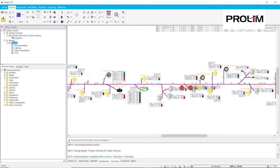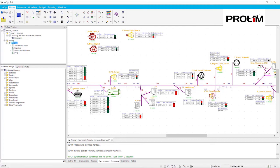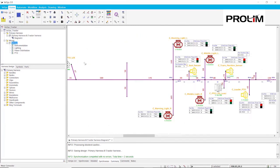Upon completing synchronization, we'll see that we now have a couple of connectors added for our brake lights, as well as the brake light switch, and also a couple of splices. So the next step will be to add these to the appropriate location on the harness. We can do that simply by moving them.